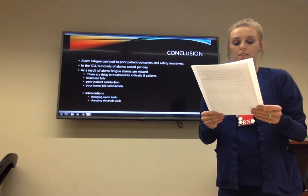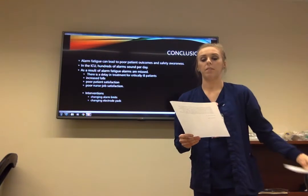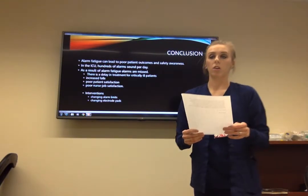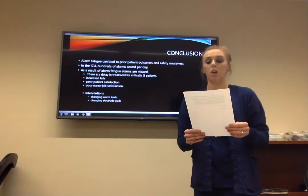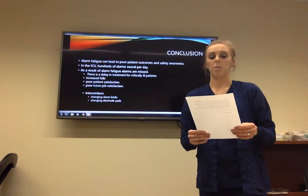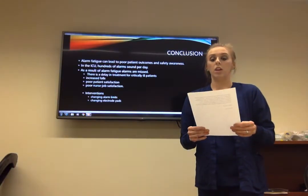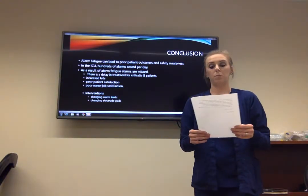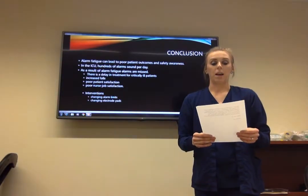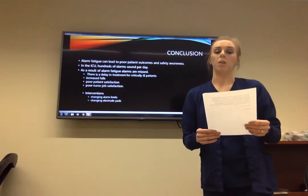If the frequency of insignificant alarms were minimized, alarm fatigue would be at a minimum. Critical alarms would be acknowledged sooner and patient falls would be at a minimum. The research proposal statement above is important to help improve these patient outcomes. In short, changing alarm limits for each patient and changing electropads may decrease alarm fatigue, creating optimal patient outcomes.